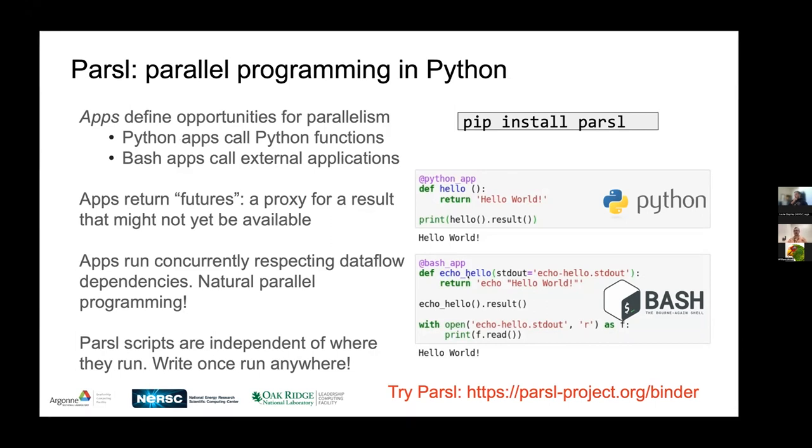Just represented in Python. And so, for example, you might see here that if you have some sort of external, non-Pythonic library you want to call as well, you can implement a Bash app as well, handle where standard out and standard error go, and effectively write your code in a very similar fashion.